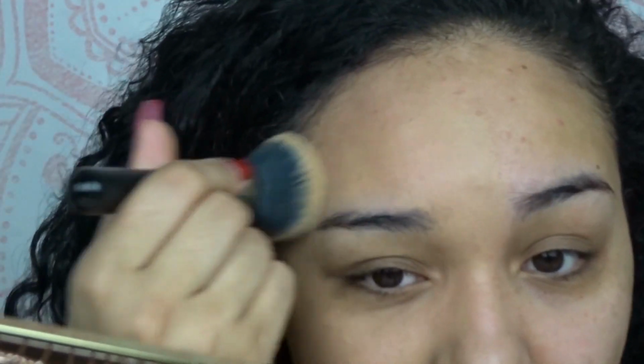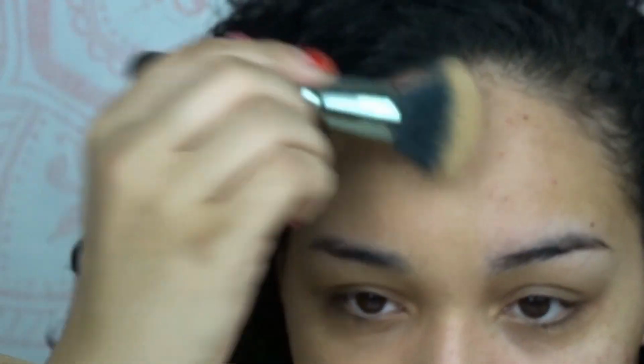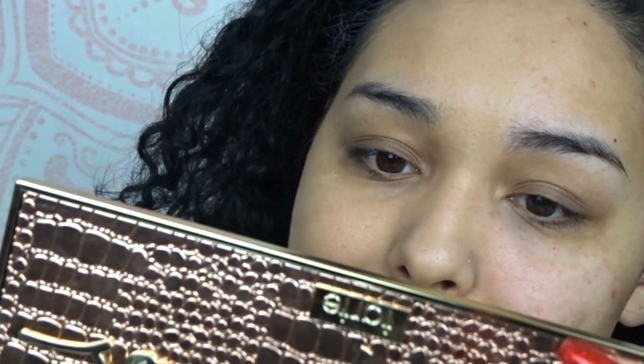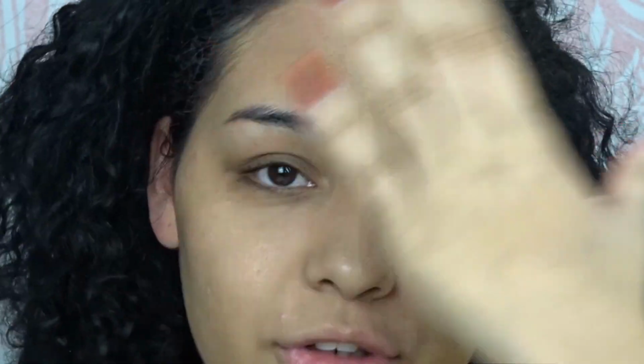How do I feel about the coverage? You know, I think I have had better coverage with like my first coat of foundation with other foundations before. I will say this is super nice if you're just looking for something similar to a BB cream. I feel like one layer of this will be that. So I'm going to go in with a second thing for the second half of my face.